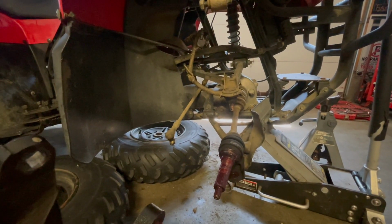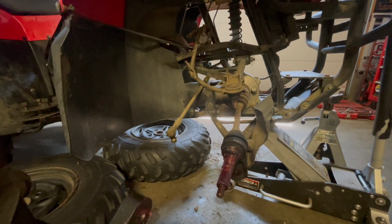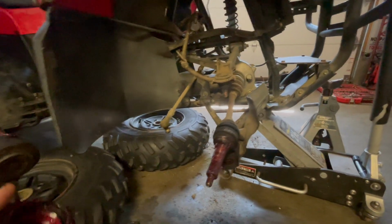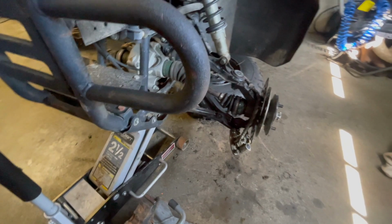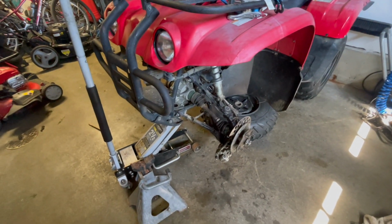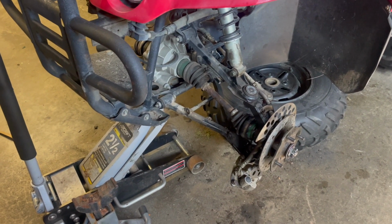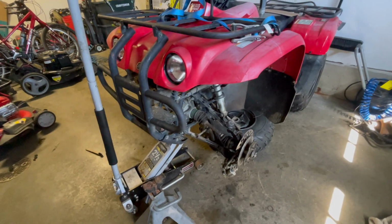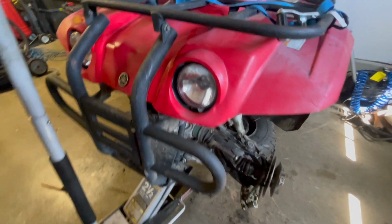The caliper is supposed to float, and it's stuck in place. So even though I got the new pads in and everything was perfect, I went to put it on and I couldn't get it to line up, and I realized that it was because the float action was completely seized in place. I popped the rubber cap off the back side of the caliper, and still didn't have any luck. Ended up stripping out the thing, and the caliper's basically junk at this point. So it is what it is, but we got rear brakes, so might as well put this thing back together and send it, right?